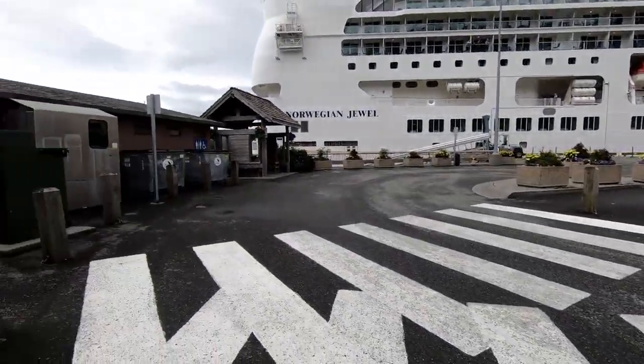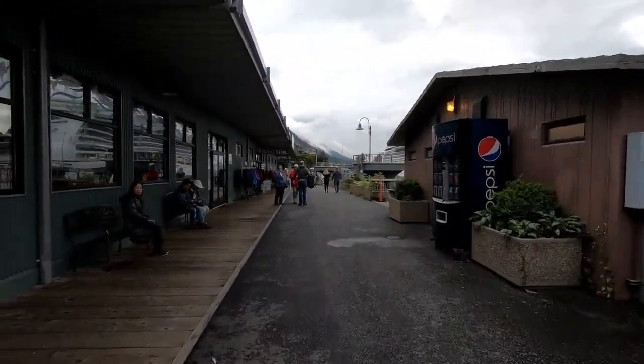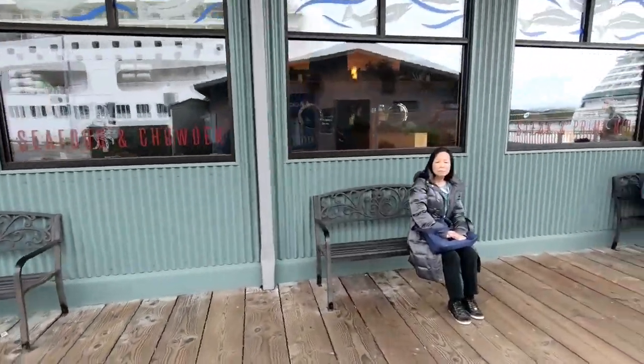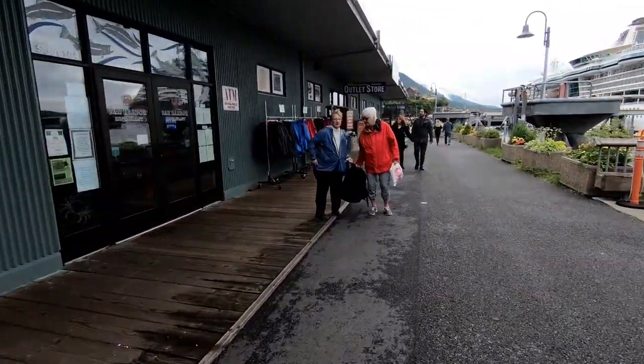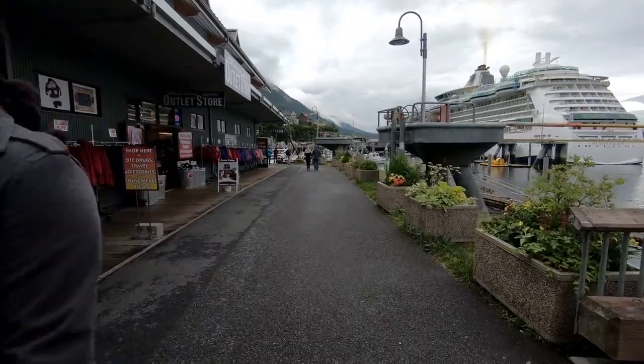You can see in the background the snow-capped mountains, and the scenery is just beautiful. Ketchikan is a tiny little village situated at the entrance to Alaska's famed Inside Passage. Our cruise ship will tour the Inside Passage, but our first stop on this northward journey is Ketchikan.